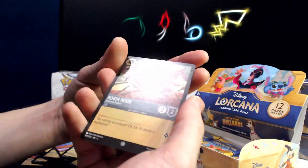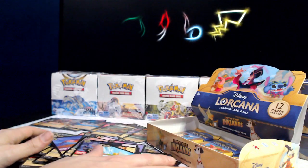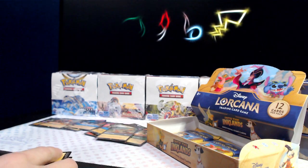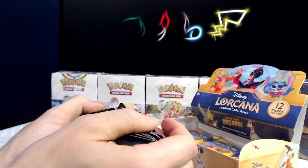And nice Robin Hood foil again, but not the one we're chasing. Let me just tidy up again a little bit here. And anybody else here looking to get into the competitive scene? You know, let me know.